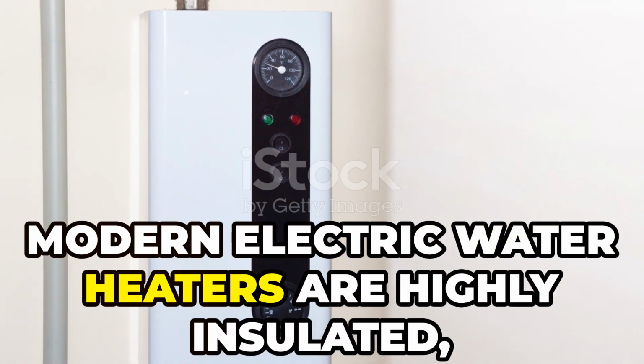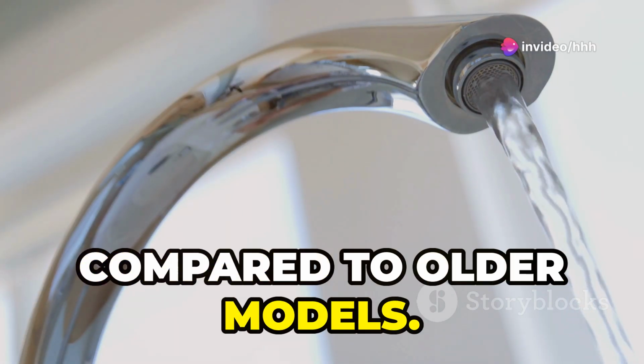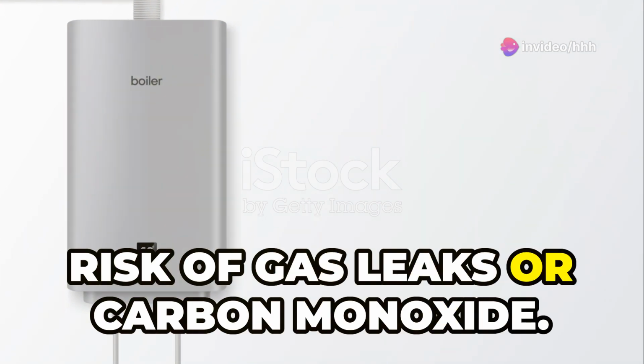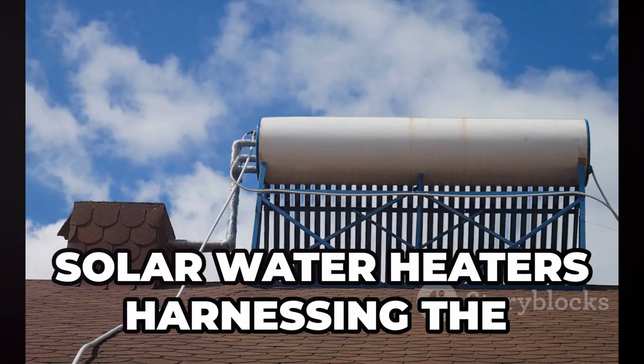Modern electric water heaters are highly insulated, minimizing heat loss. This translates to lower operating costs compared to older models. Another advantage is their safety: no risk of gas leaks or carbon monoxide. Their efficiency, safety, and ease of installation make them a compelling choice.